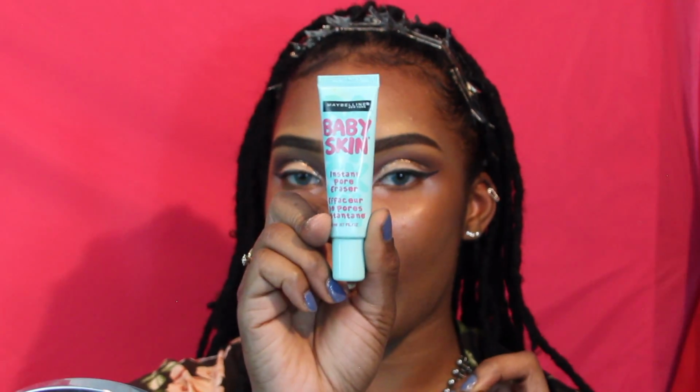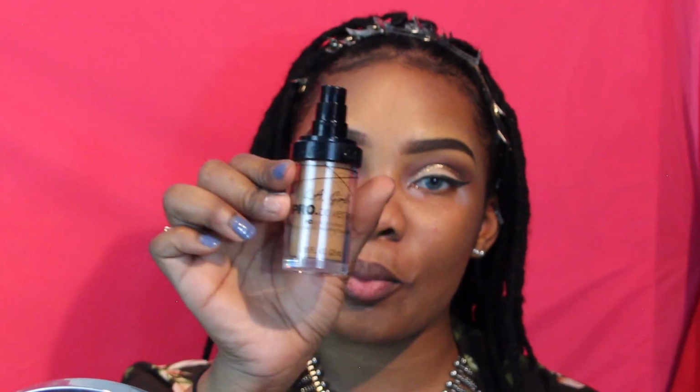Take this baby skin primer from Maybelline, and I'm only placing it on my T-zone area because that's the place that gets the most oily. I'm going to spray my beauty blender with the Mario Badescu Rose Water Spray. And for my foundation today, I will be using the LA Girl Pro Coverage in the shade Bronze. I'm not quite sure how this is going to look on my face. This is the first time me trying it, so if it looks a little bit light, then I might have to bronze that up.